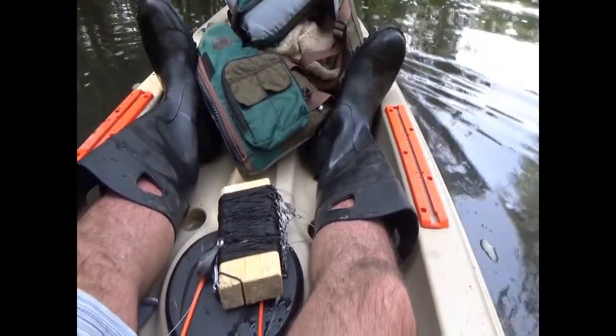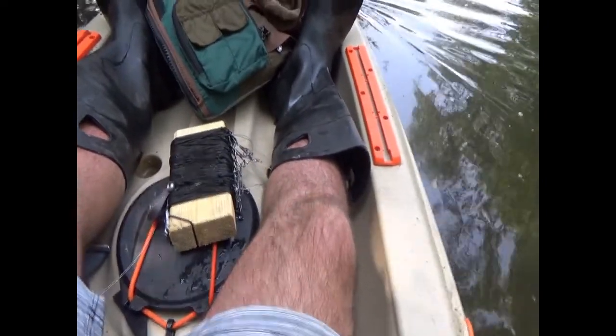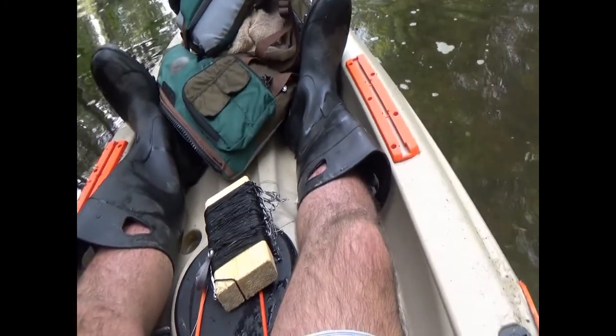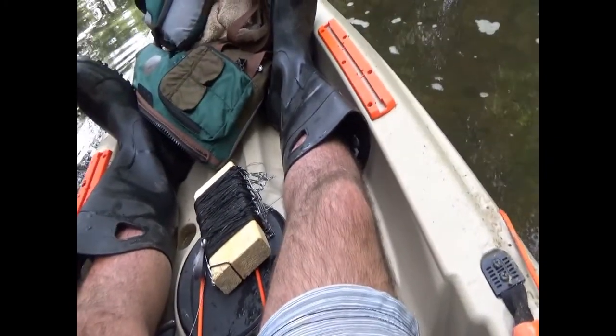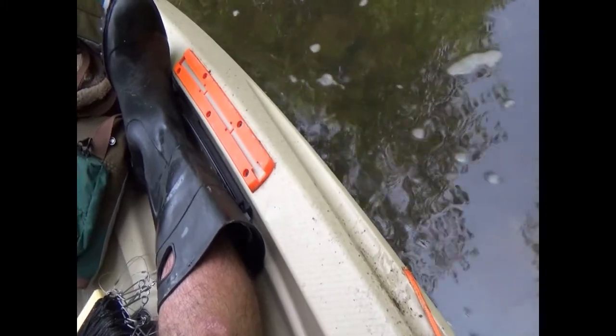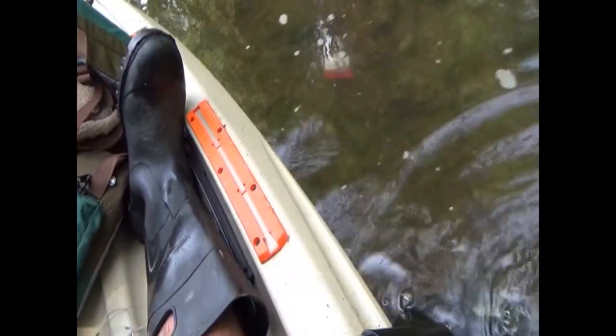I did set 8 mouse traps last night. I didn't catch anything though, which is why I'm now thinking about water moccasins as potential bait, because they're actually here. Oh no, what's this? Dropped a hook. Wow, that one did it good.